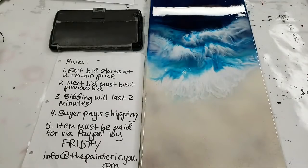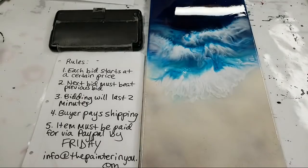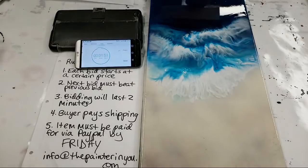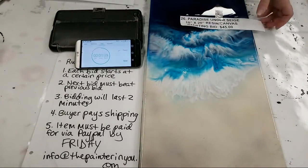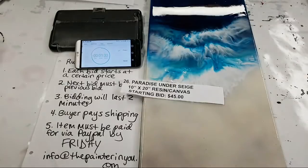Okay. Well, I'm so sorry you feel that way. Nothing I can do about that. So starting bid on this one is 45. And like I said, it's a 10 by 20. It is all resin, so it's a resin painting. Starting the timer. Yeah, my phone rotated again. Starting bid 45. It can go either way. I like it this direction. This one is Paradise Under Siege. Thank you, Heather. Oh, did I start? Yeah, I started the timer.